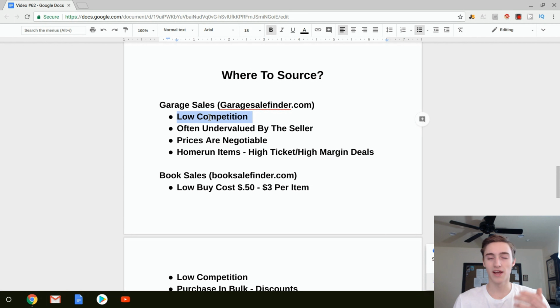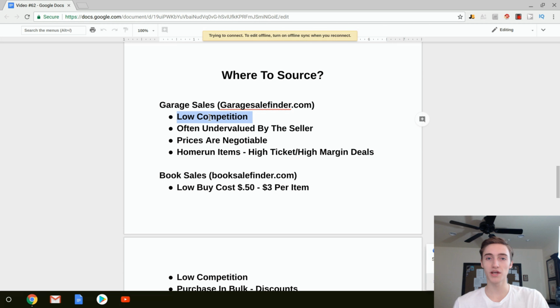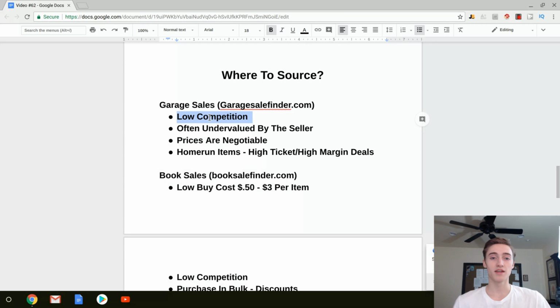If you compare garage sales to a Goodwill, which is open the majority of the day, 7 days a week, that allows a bunch of different resellers from different areas to come in and target those certain Goodwills. With garage sales, they're probably only open maybe Friday morning and Saturday morning, or maybe just Saturday morning, and they're only in certain locations. Depending on the income level of that area, resellers might stay away. Especially if you can get to these garage sales early, which I highly recommend, like 7:30, 8 a.m. in the morning, you can really make sure you beat your competition.